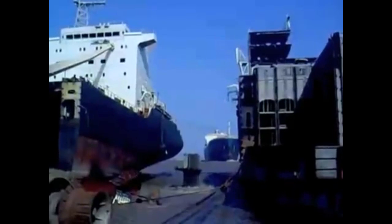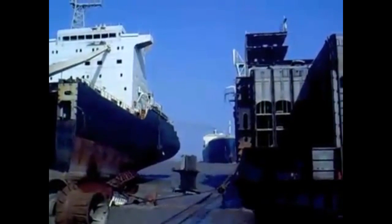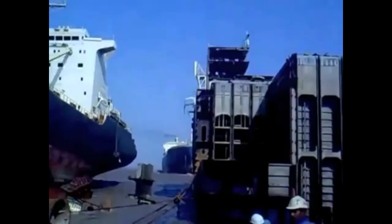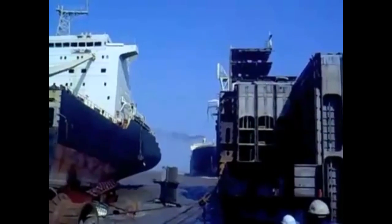In this example, we see a very large ship coming into the dock. Now, a large ship obviously has a lot of mass, so it has a lot of inertia. You can think of inertia and mass as being synonyms of one another.